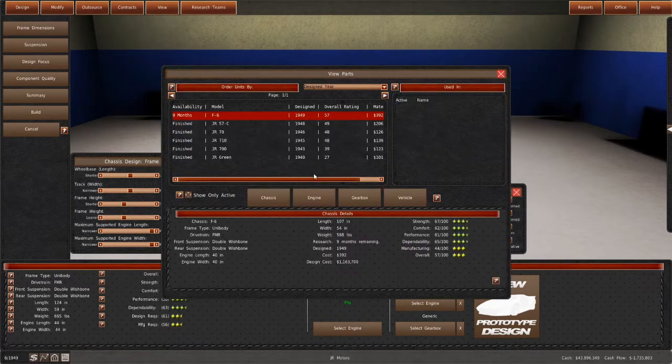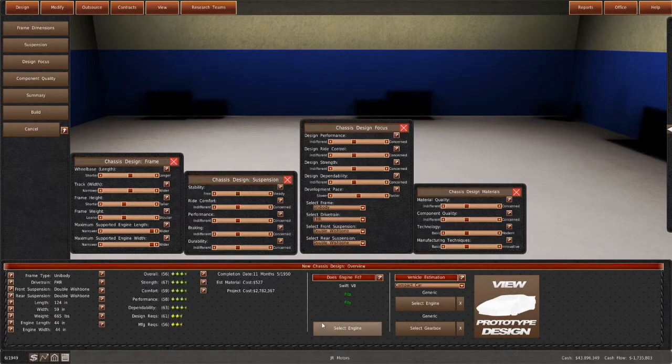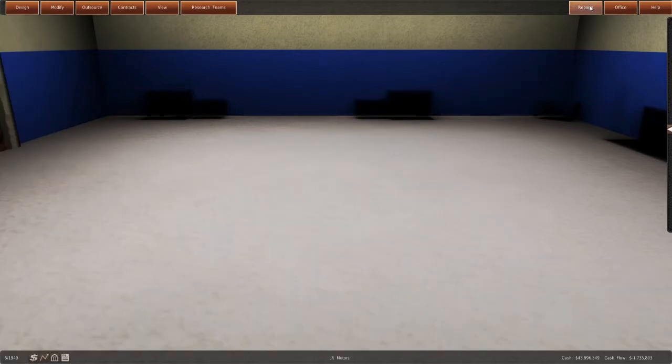527. Now, if we look at previous chassis, 392 was the last one. So that's quite a lot more. But I think we're going to go with it. We're just going to spend some money. Let's call that Swift V8. There we go. We should choose the company. So that's for the Swift build.